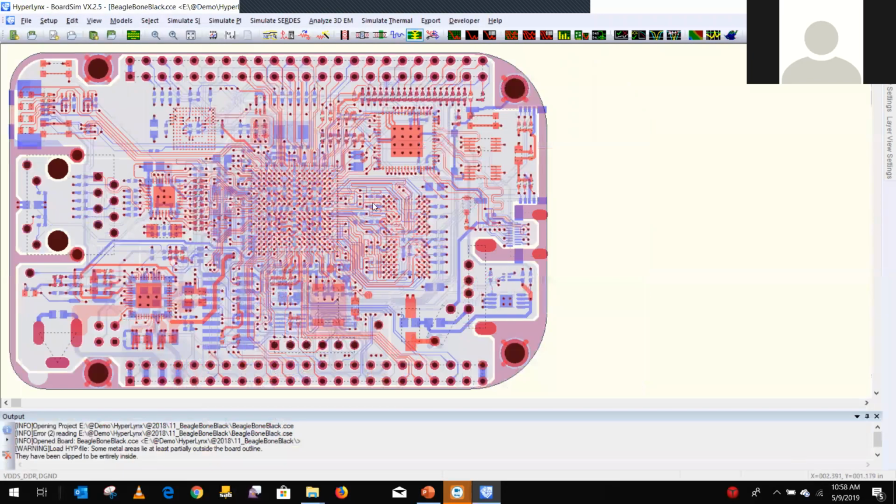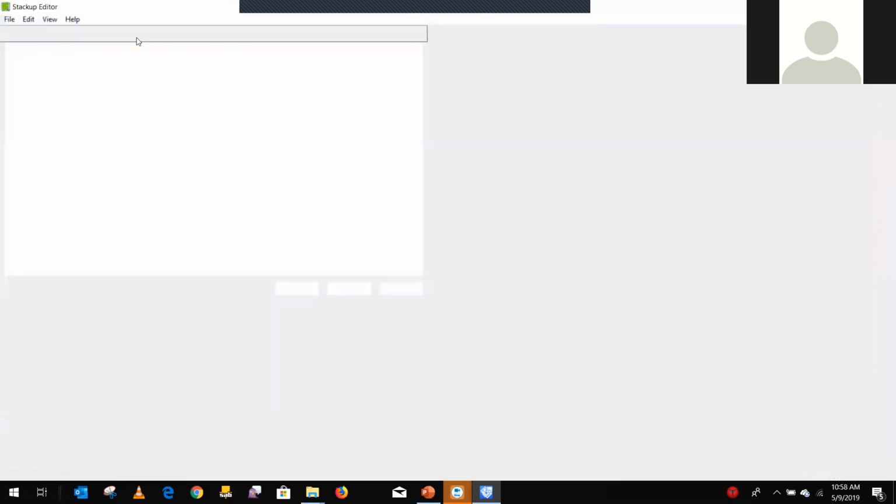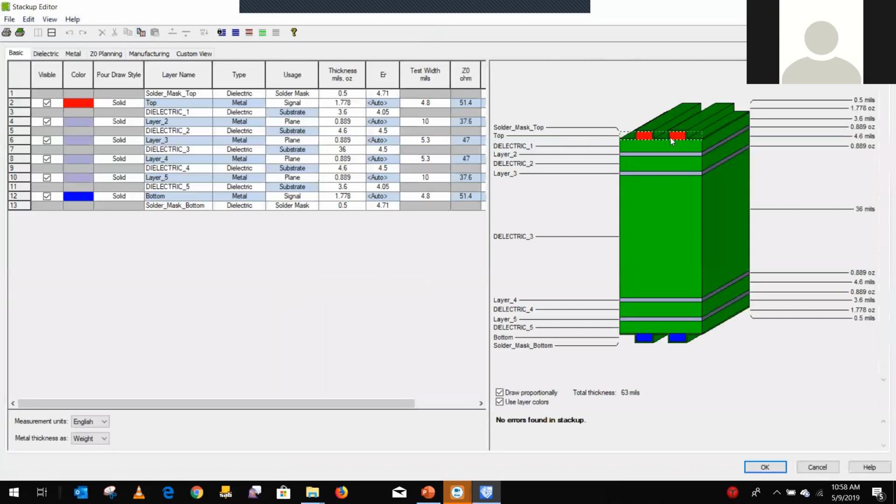And here's what it looks like. So the first thing to do, always, before running any simulation is to look at the stackup. Make sure that this is defined correctly. If it's not, then all bets are off. Right? Is the thickness correct? Is the dielectric value correct? Is there solder mask or no solder mask?